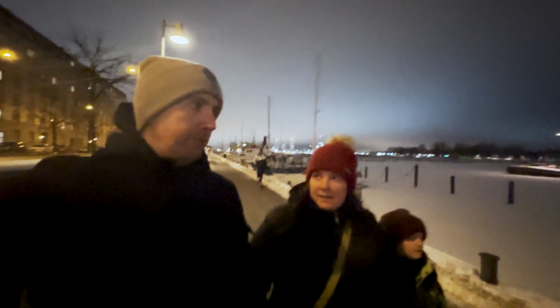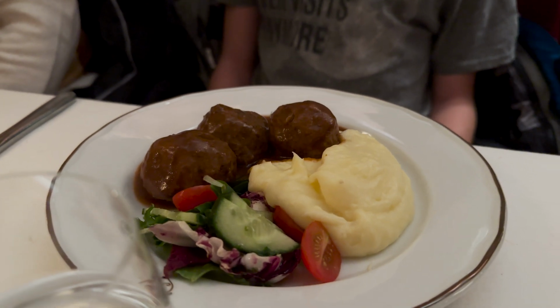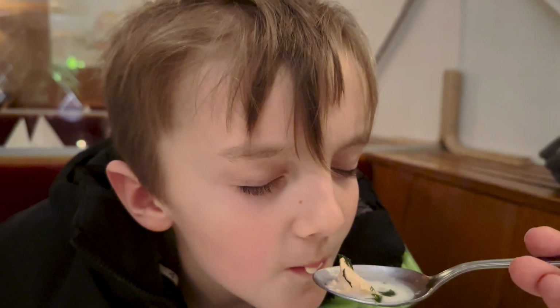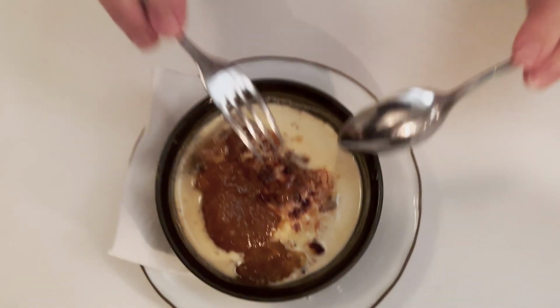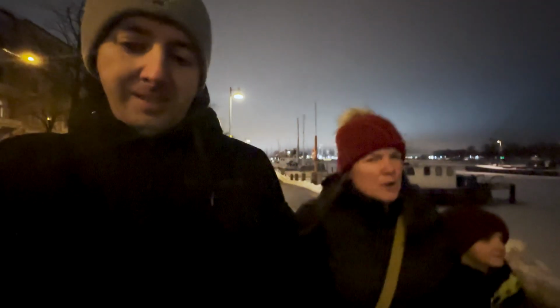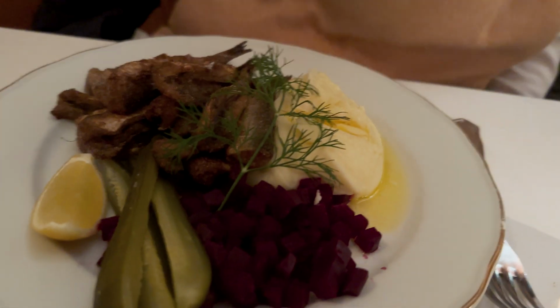So we just went to a traditional Finnish restaurant and had meatballs and salmon soup, which were our top 2 favorites. Also, squeaky cheese bread for dessert, which was pretty good. Yeah, it was confusing. It was good, and I didn't know if I was enjoying it at the same time. We also had sauteed reindeer and pan-fried herring, not with breading, just pan-fried. It was okay. Good.